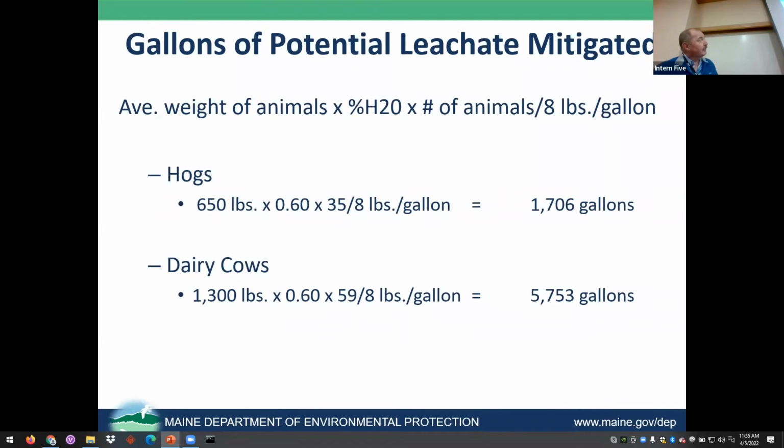Another thing that's kind of cool is that if you take the average weight, and I went through the literature, it's anywhere from 50 to 70% of the animal's body weight is water. If you look at the amount of weight that we had, about 650 pounds per hog times 60% body weight times 35 animals divided by 8 pounds per gallon, that's about 1,700 gallons of leachate that was avoided by being tied up in the compost process. And if you do the same with the dairy cows, that's roughly 7,000 gallons of leachate that would have been released had it gone to landfill. So that was kind of an exciting piece for us as well.